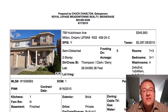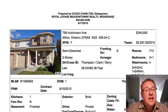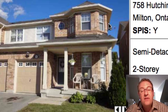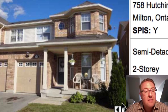Okay, so Hutchinson's the next one, and I really like this one. I like the price of it. This is a Lynbrook model. It's 1,500 square feet. It's listed at $345,900, and so you've got 3 bedrooms.